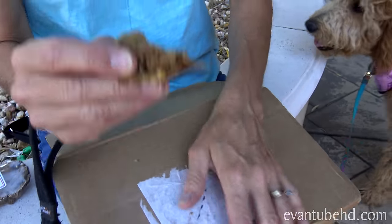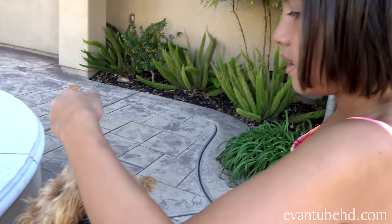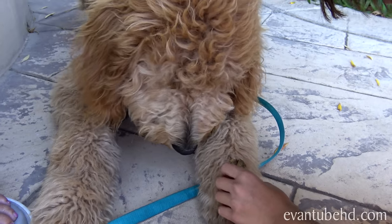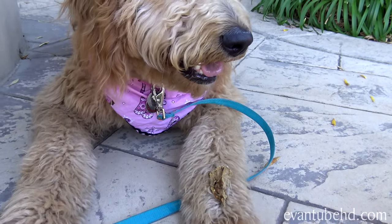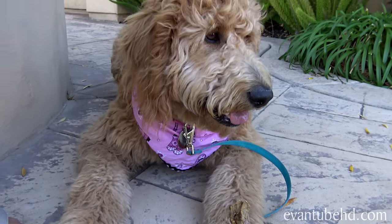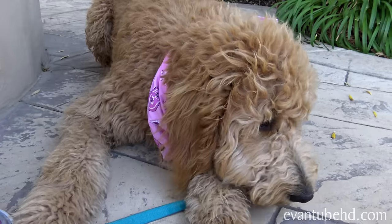Mom broke off a piece of wood. Beef, it smells beef flavored like wood. Chloe, look, we got something for you. Sit. Leave it. Leave it? Good girl. Good girl. Wait. Okay. Okay. Good girl. See, she could eat it in like a second.